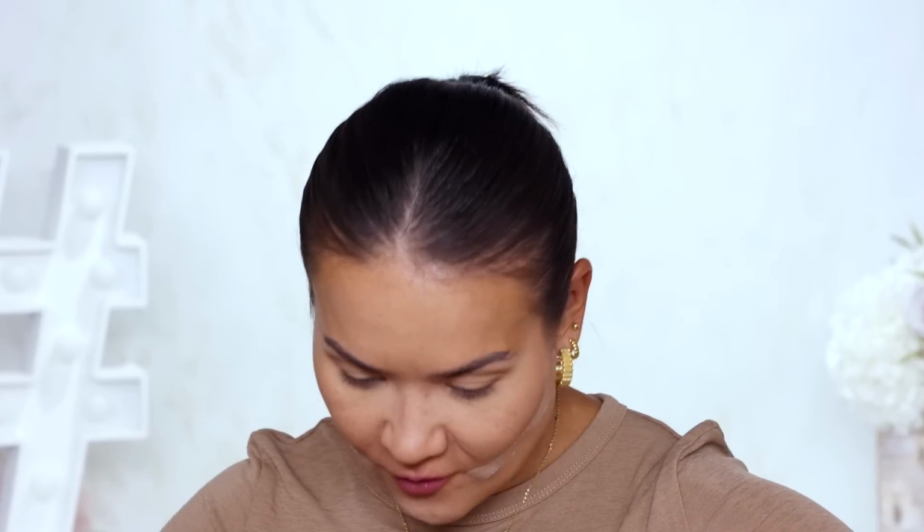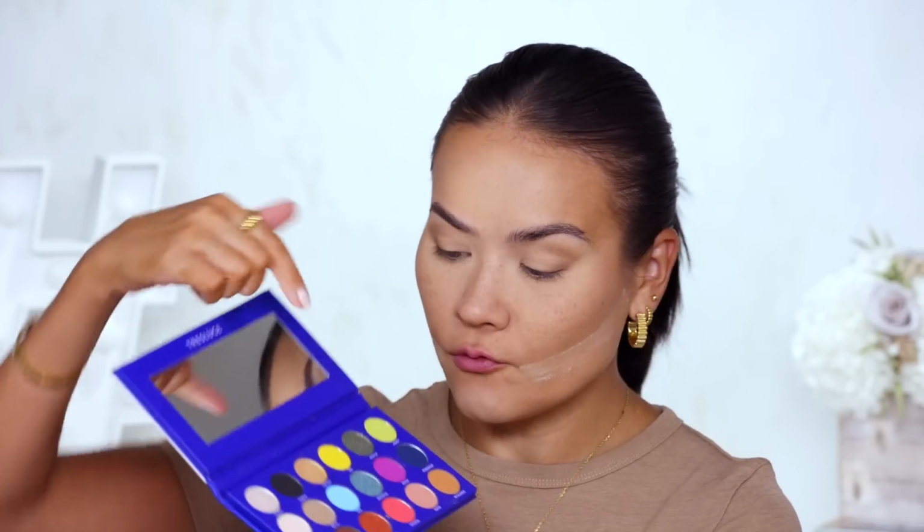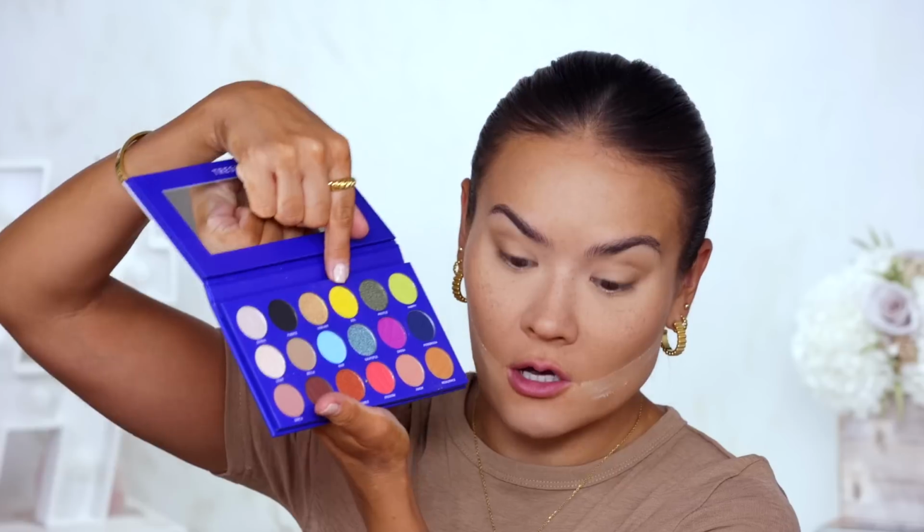All right, so now that I've blended that out, you can kind of see the map out and it looks very precise. It looks very, very clean. So now for the fun part, I'm gonna pick up a colorful palette. I'm gonna use this one, the I Am palette from TRESLUCE Beauty by Becky G. And I am gonna go for the super bright yellow color.